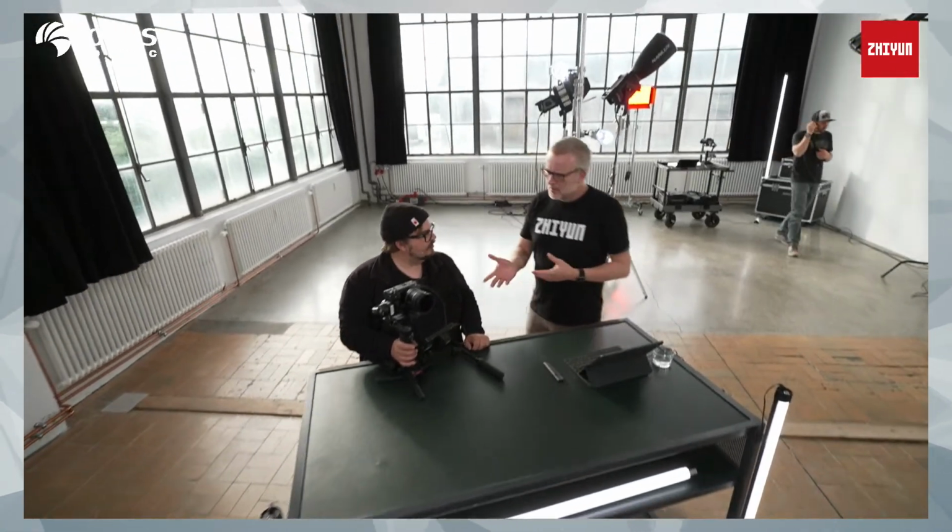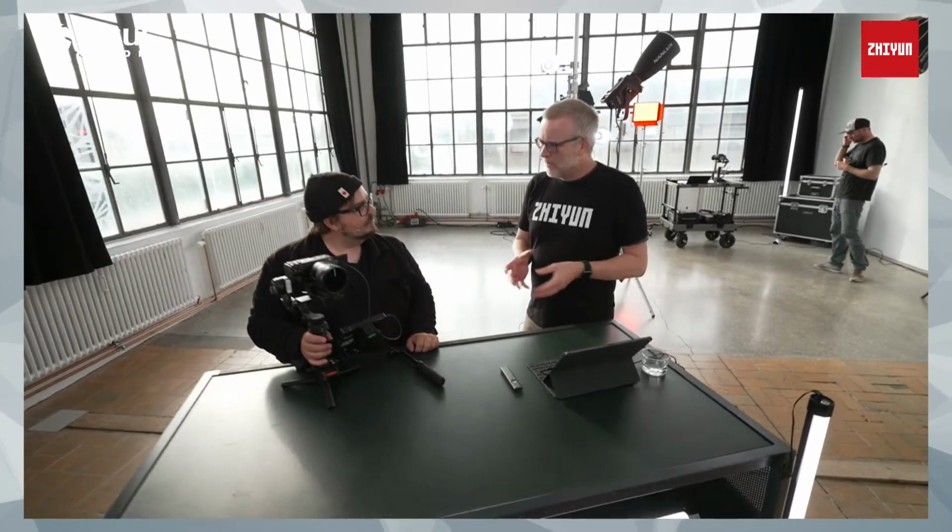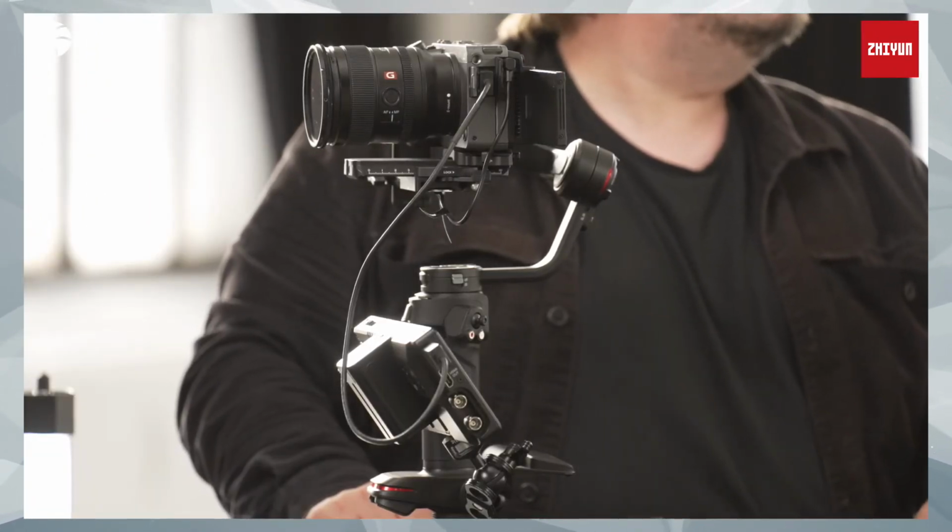This gimbal comes in a Weebill 3 package for 559 euros, and a combo package, and this seems to be the combo package with the two extra things. It's a good price, I have to say. It's not expensive. It's reachable. You can get it for your own.